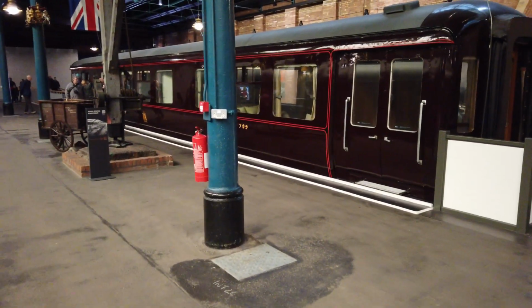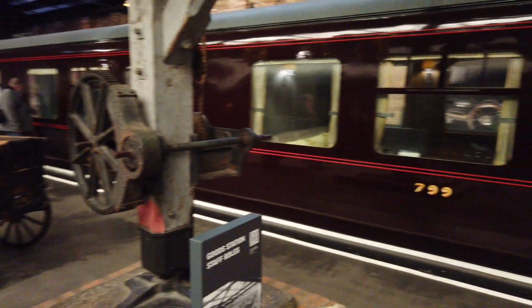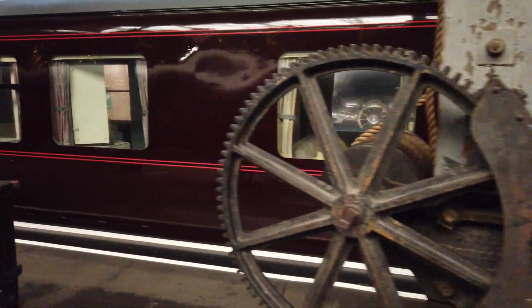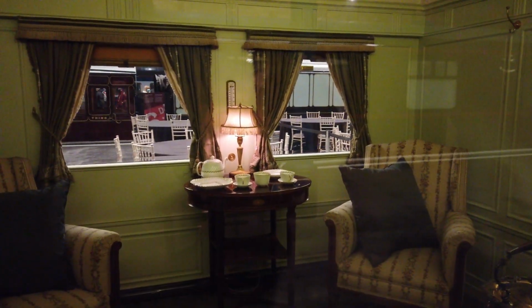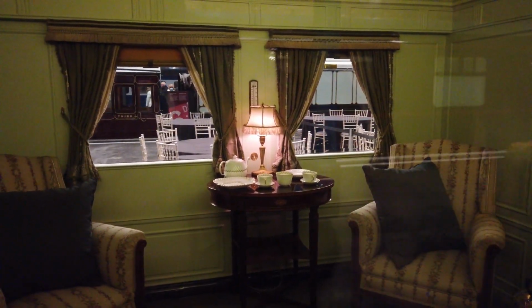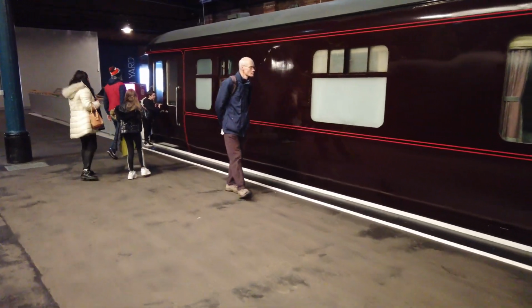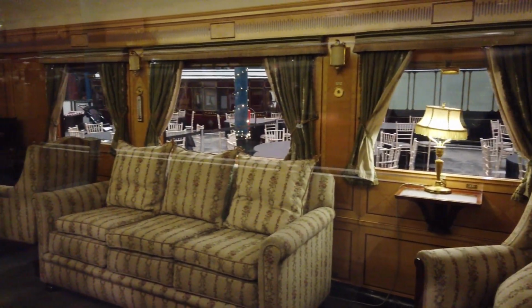Well, it's a nice little day, or half a day out for the kids, just to explore the history of trains. And it is free entry as well. They do request a donation of around £5 a person, but that is not compulsory, it's optional. So if you can't afford it this month but you can afford to get to York, then you still can come here, which I think is great because you don't get that too often. Oh, look at this one, proper sofa in here.